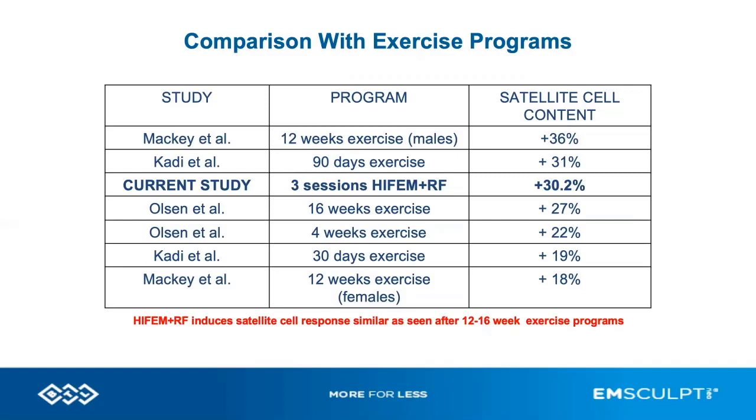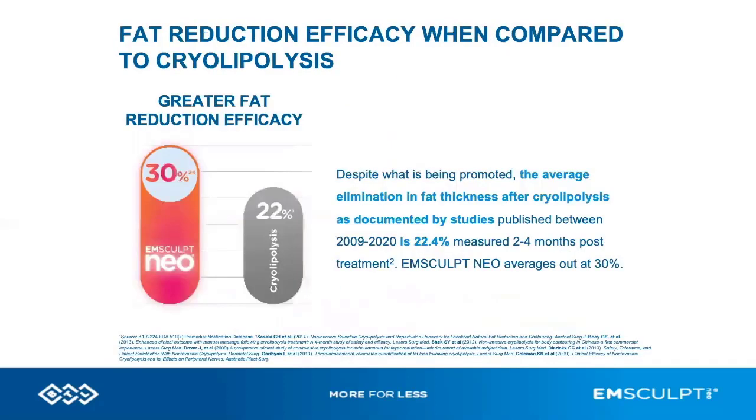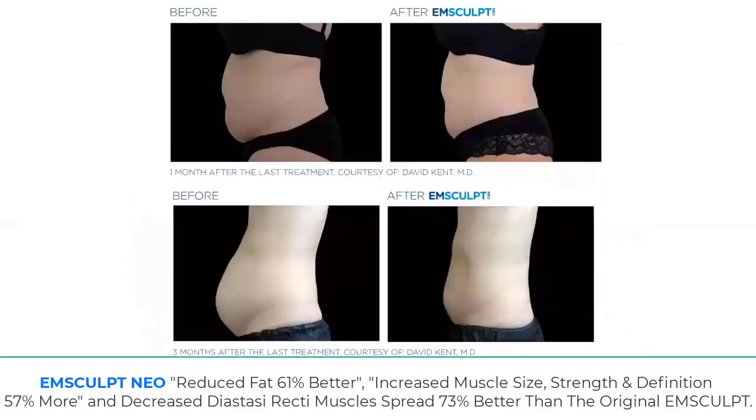We can get you to 12 to 16 weeks of exercise after 4 simple treatments in the office that take 30 minutes each. And we've got greater reduction efficacy than any other body treatment option out there, with a 30% reduction of fat in the abdomen. More pictures for you once again, just to reiterate those. My favorite guy at the bottom, that decrease in the fat and the toning of the muscle, which you would be incapable of doing with a device that doesn't address the muscle as well.